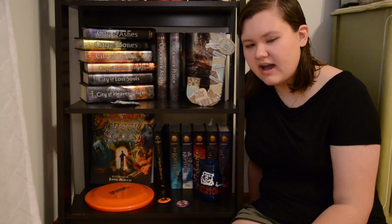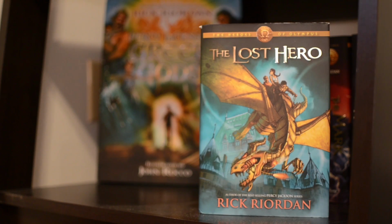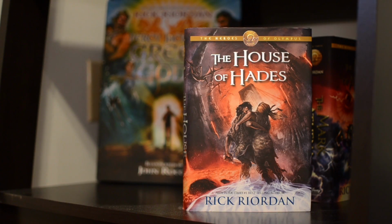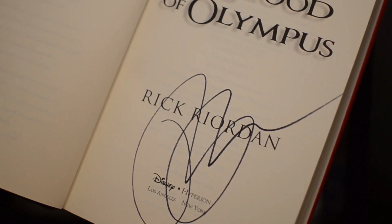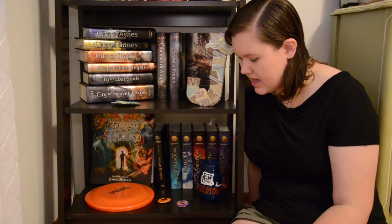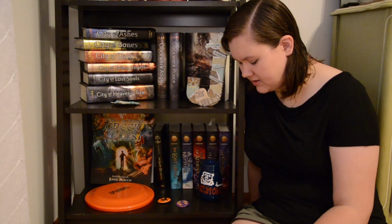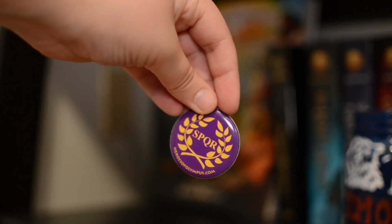Right next to that we have the Heroes of Olympus series. So we have The Lost Hero, The Son of Neptune, The Mark of Athena, The House of Hades, and The Blood of Olympus. I also have The Blood of Olympus signed because, again, I was in that campaign. The memorabilia I have for this collection is a Heroes of Olympus Frisbee, and right next to that I have 2 pins that they sent me. One of them is for Camp Half-Blood and the other one is for Camp Jupiter.